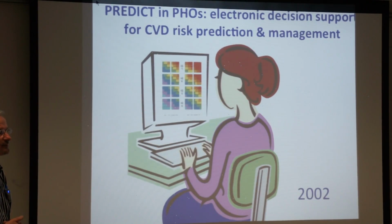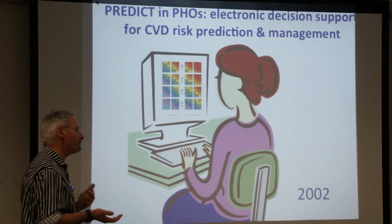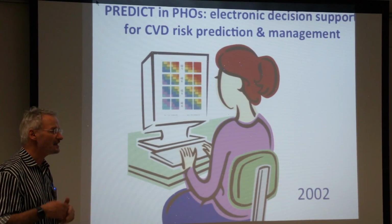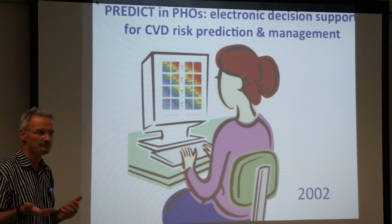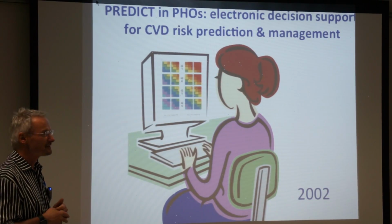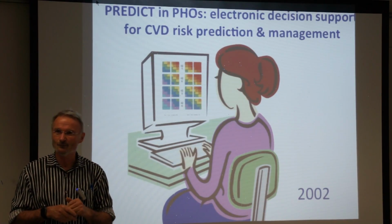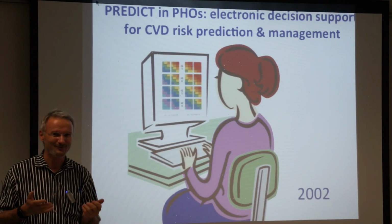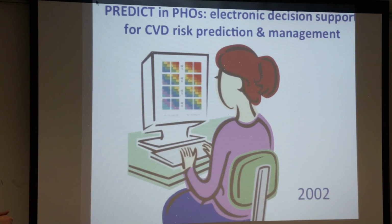There were two reasons we wanted to give it to them electronically. One is because when we asked them in the late 90s whether they used them, most of them said, yeah, we use them occasionally, but we can never find them. And we said, put them on your wall. And they'd say, well, if we put everything on our wall that good people like you give us, we would need a room like this to put charts on.